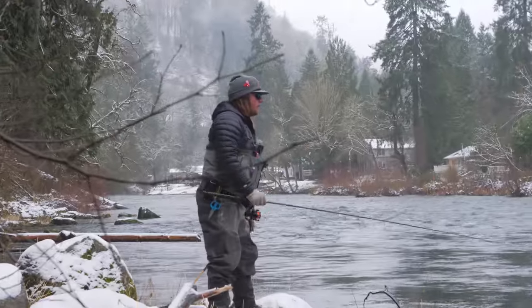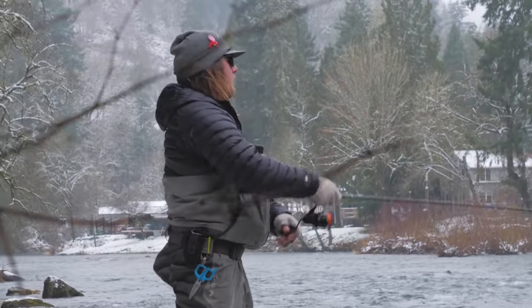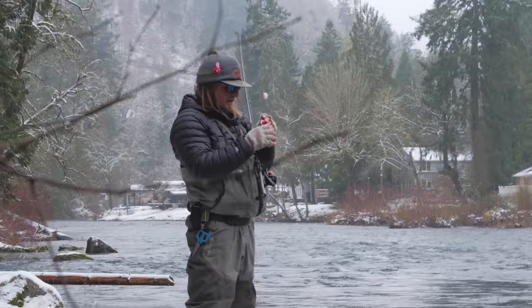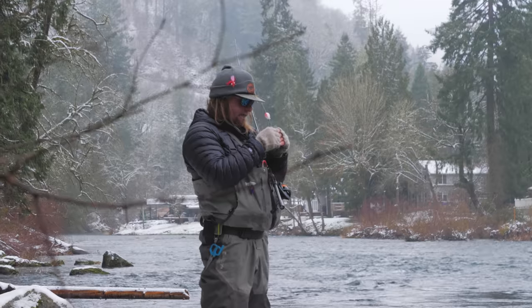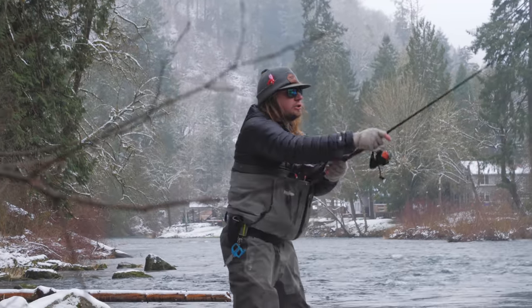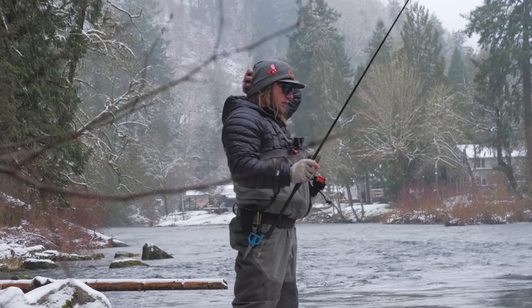Fish. Oh my God, addicts. Oh my goodness. What the heck just happened to me? Fish. Oh my God. After an all day struggle, I've made about 10 or 15 casts through there. I haven't touched bottom once, and I just got hammered by a big fish.